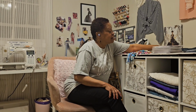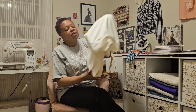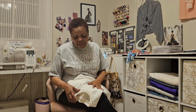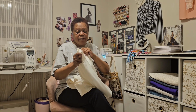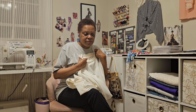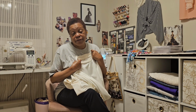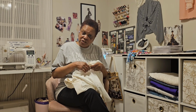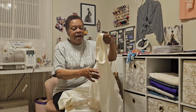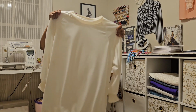So I went to Hobby Lobby to get some buttons, and I decided to look and see if they had fabric. And this is an off-white. They said fleece, spandex. It says something. It was another third thing. But it actually has a sweatshirty feel on the wrong side of it, and then a knit feel on the right side. But I made this sweatshirt.